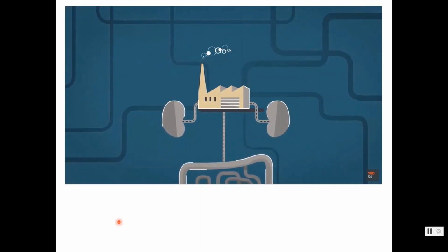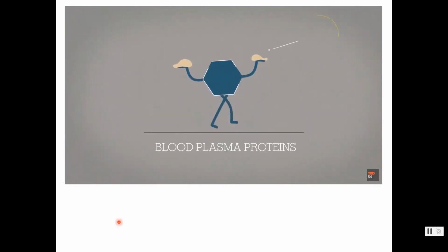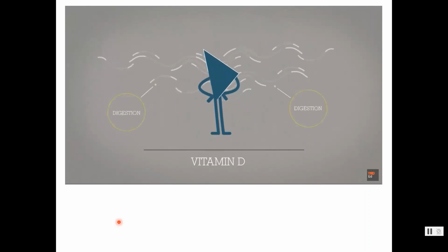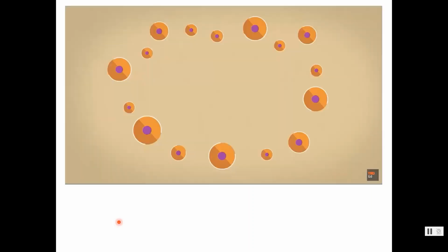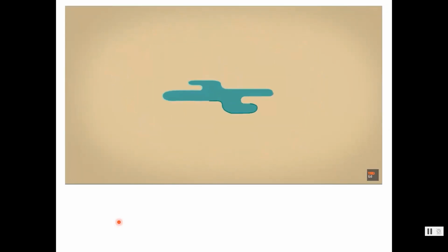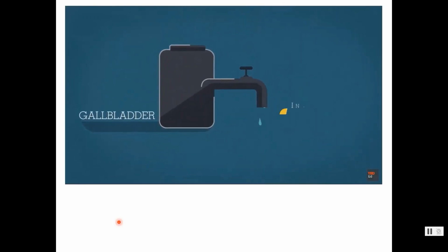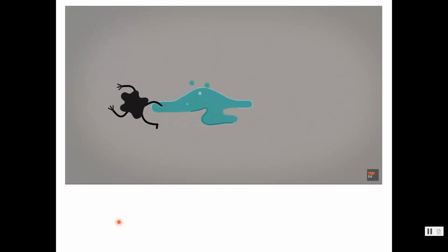Of course, we wouldn't consider the liver a factory if it didn't also manufacture things. This organ makes everything from various blood plasma proteins that transport fatty acids and help form blood clots, to the cholesterol that helps the body create hormones. It also makes vitamin D and substances that help digestion. But one of its most vital products is bile. Like an eco-friendly treatment plant, the liver uses cells called hepatocytes to convert toxic waste products into this bitter greenish liquid. As it's produced, bile is funneled into a small container below the liver, called the gallbladder, before being trickled into the intestine to help break down fats, destroy microbes, and neutralize extra stomach acid. Bile also helps carry other toxins and byproducts from the liver out of the body.